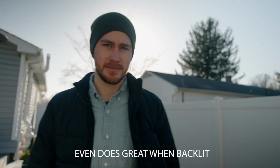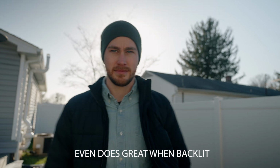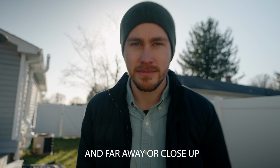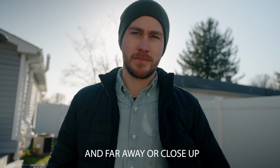Speaking of recording by yourself, this thing has some of the best autofocus tracking and eye autofocus that I've ever used. I'm used to using an EOS R and a C200, and I think this does better than both of those for sure. So whether you're doing a house tour where you're going through the house and tracking somebody, or an interview style video where you're tracking them, maybe you have your camera on a slider or just on a tripod across the room.